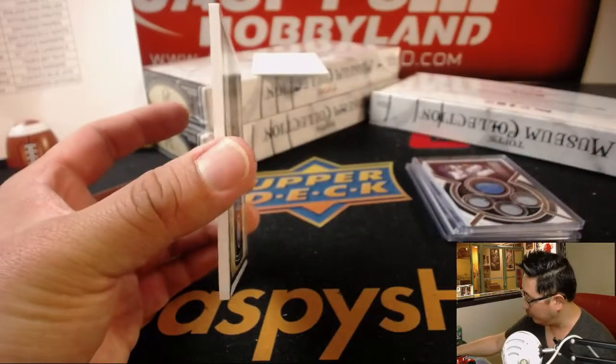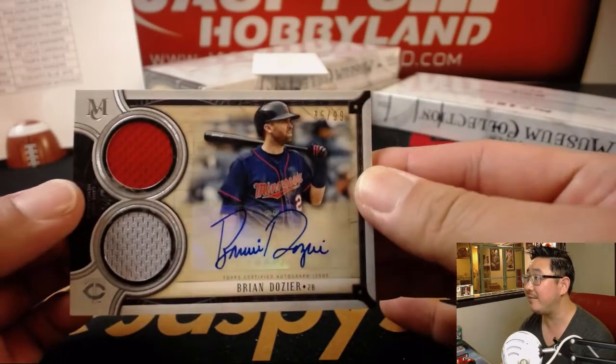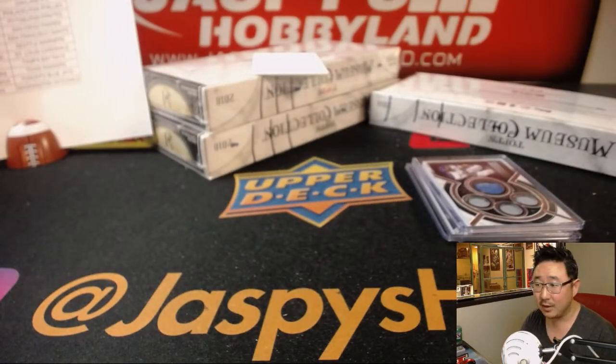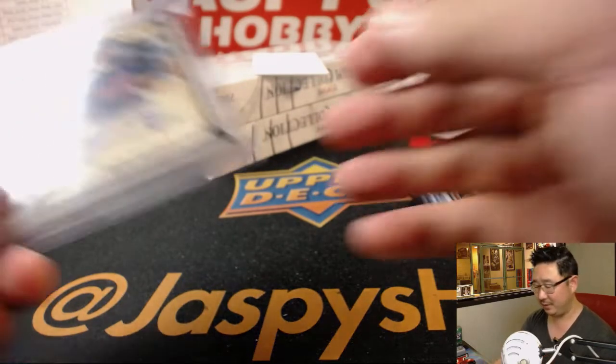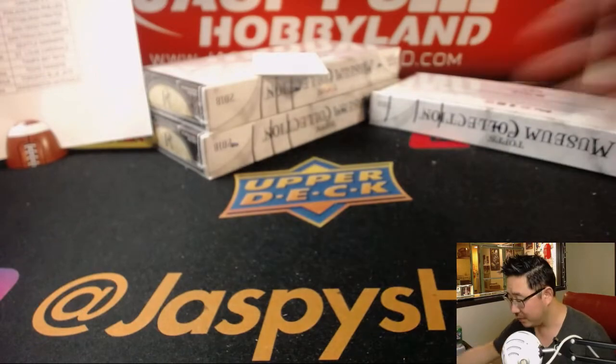And behind Dave Winfield, Padres edition, is Brian Dozier, 85 out of 99. Is Jesus Aguilar going to walk this off? Then I'd be okay with Jesus Aguilar beating out Max Muncy for the final vote. All right.